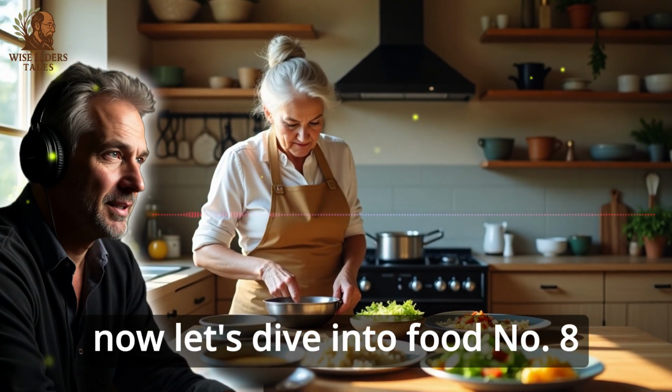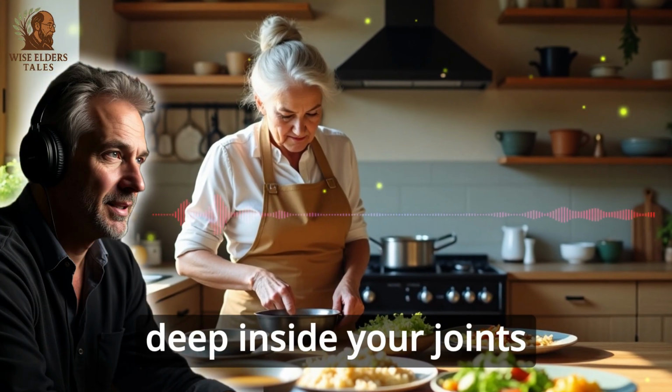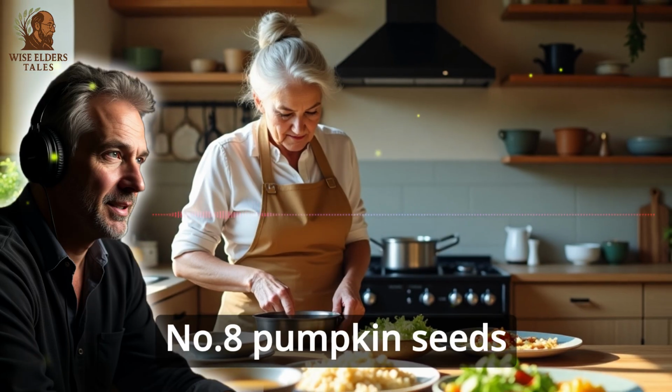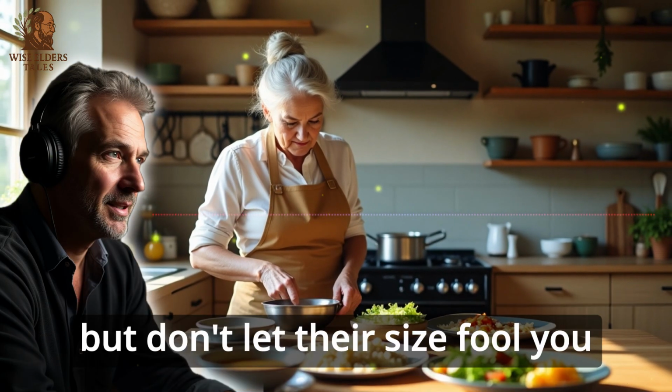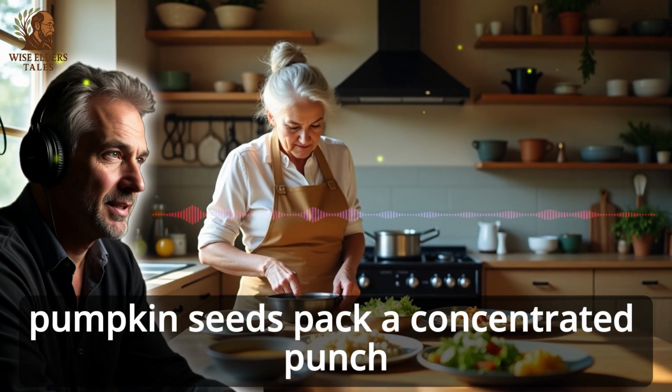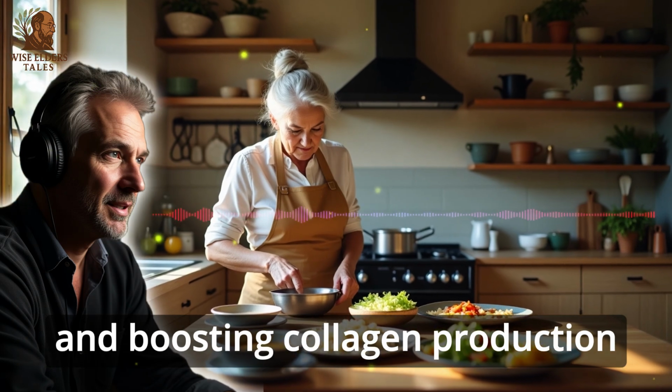Now, let's dive into food number 8, a humble kitchen staple that quietly restores collagen deep inside your joints. Number 8, pumpkin seeds. They may be small enough to spill from your palm, but don't let their size fool you. Pumpkin seeds pack a concentrated punch when it comes to restoring joint health and boosting collagen production.